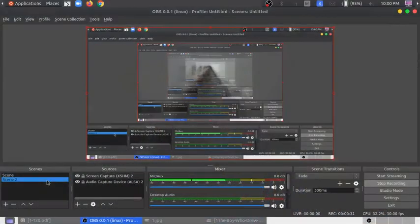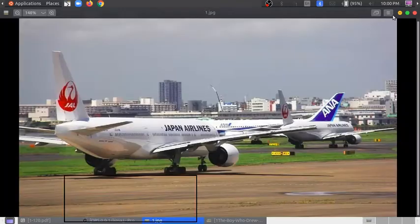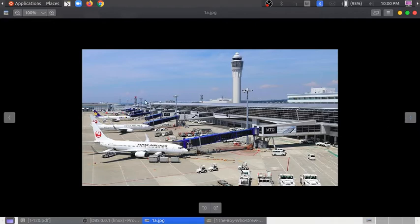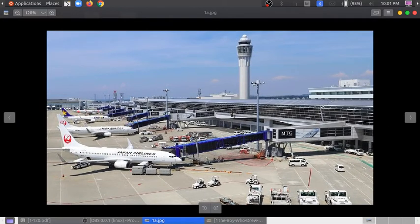Here we go. Here is our aeroplane. And we are inside the aeroplane now, flying to Japan. Listen. Yeah, this is the airport. We have landed in Japan airport. Here, Japan Airlines. So, watch the airport.